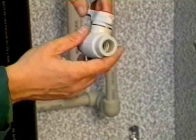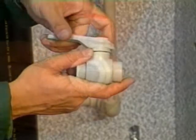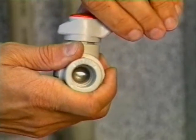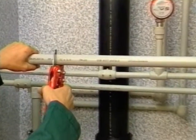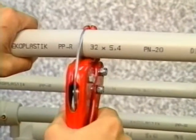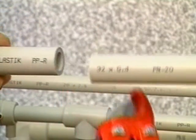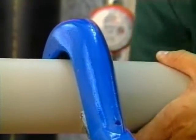It is necessary to examine all components before use for any signs of damage during transporting or storage. It is also suitable to check the functioning of closing fittings and, at the same time, that the cutters work properly. Now we can start by cutting the piping, which is delivered in straight pieces on a roll, to the required lengths.